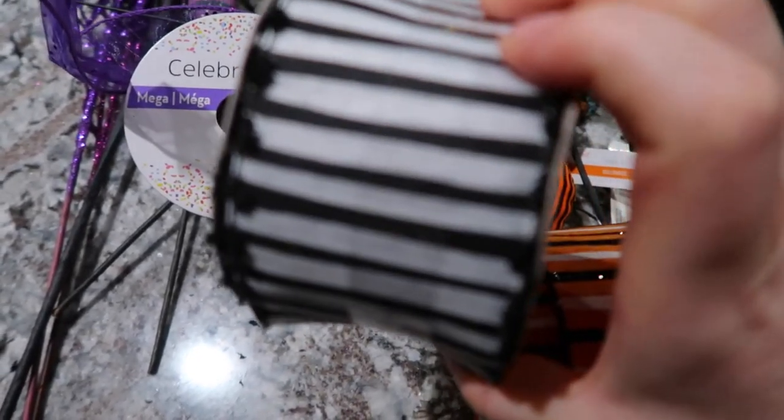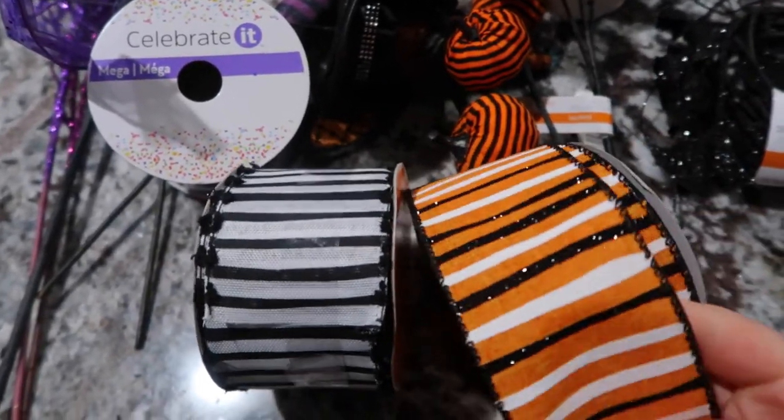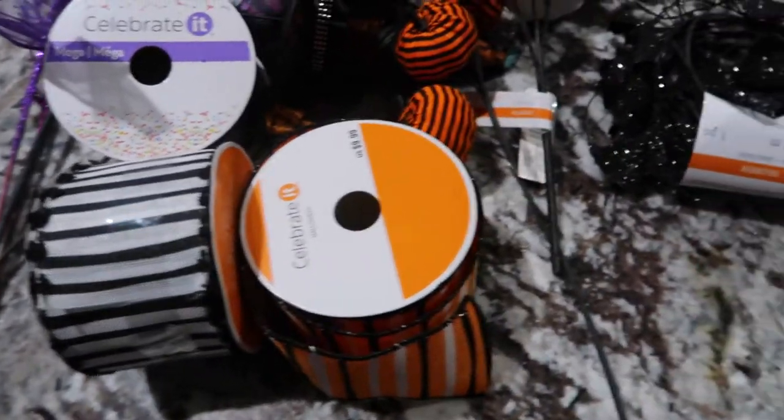And then in the Halloween section, I picked up this really cool black and white striped wired ribbon. And then this orange, white, and black, which I love. It's got that beautiful glitter in it. So we'll be trying to make something with those.